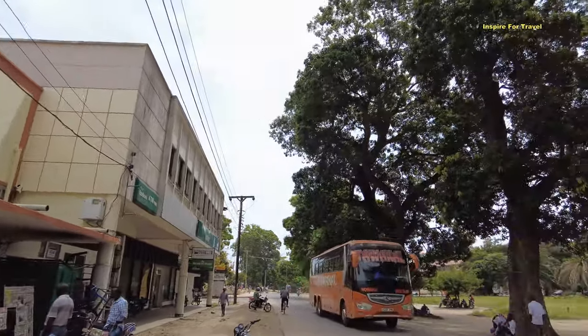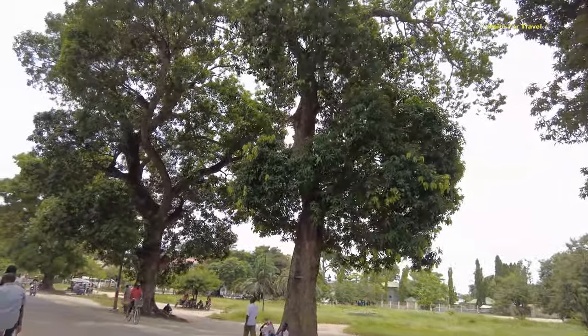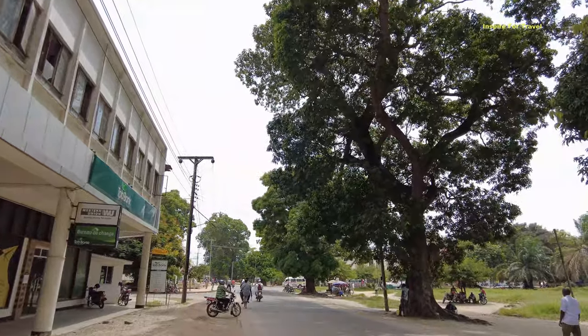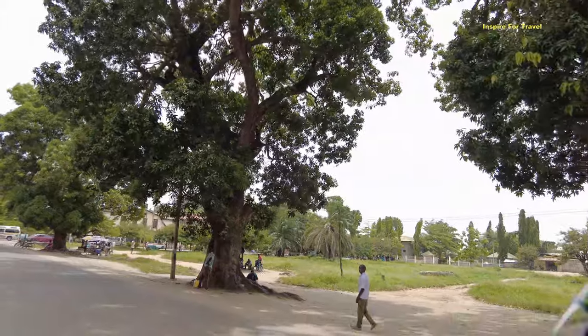This bus goes to Mombasa, Tawakal Bus Company. I'm not allowed to film banks, so I'm going to turn my camera the other way.